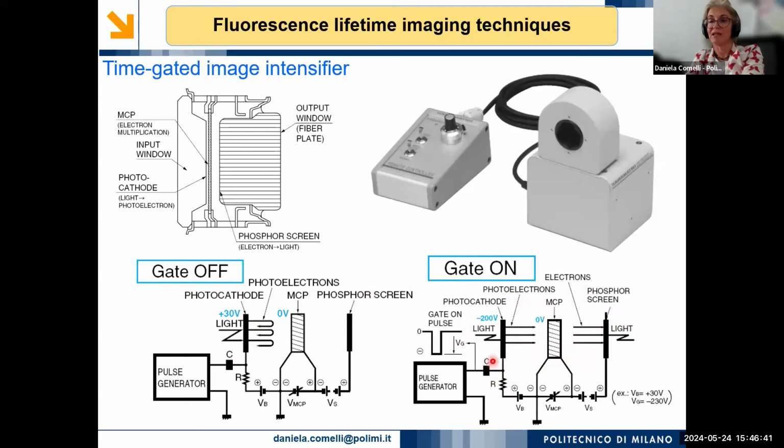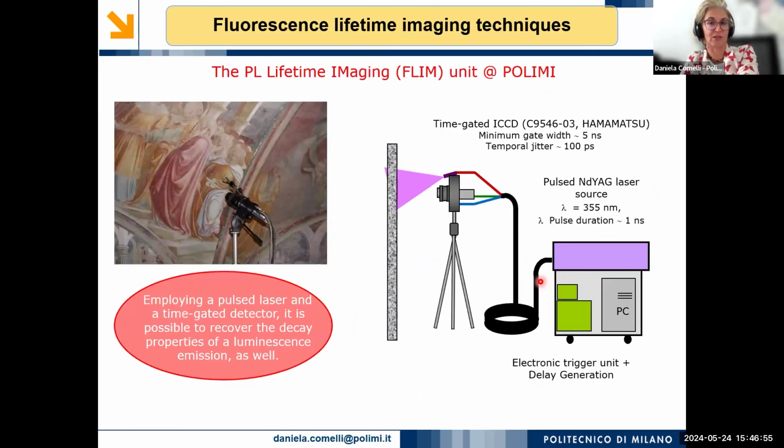And the nice thing is that we can provide this on state in a very narrow temporal window, as short as hundreds of picoseconds. And so we have created an image camera characterized by a sub-nanosecond electronic shutter.